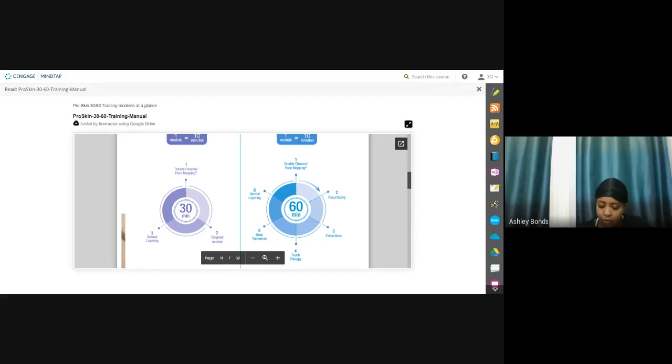You dispense 2 pumps of exfoliant, I'm just going to call it accelerator, into your hands or your little cup if you have it, and apply to the face, neck, and chest using spreading movements to evenly distribute over the skin.